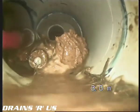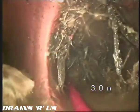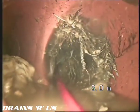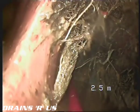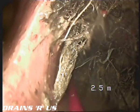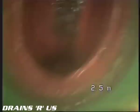Okay, so here we go. Okay, so you've got tree roots coming through there. Again, they were all cleared 5.5 months ago, so that's only 5.5 months worth of growth. It's crazy. Anyway, so we'll clean that out of there all the way back, and I'm too close. There's not enough room in there to move the camera. So I'll pull that back, and there's more roots just there.